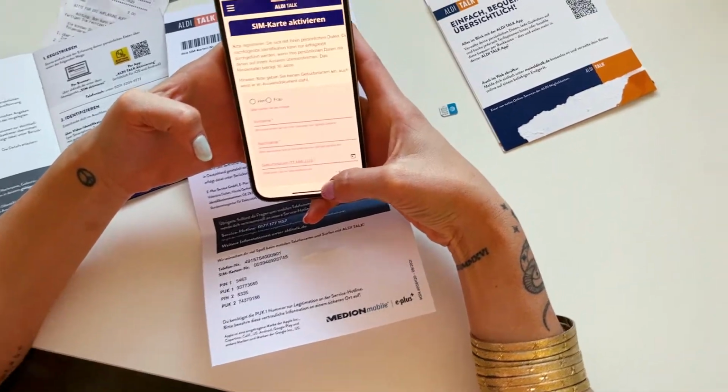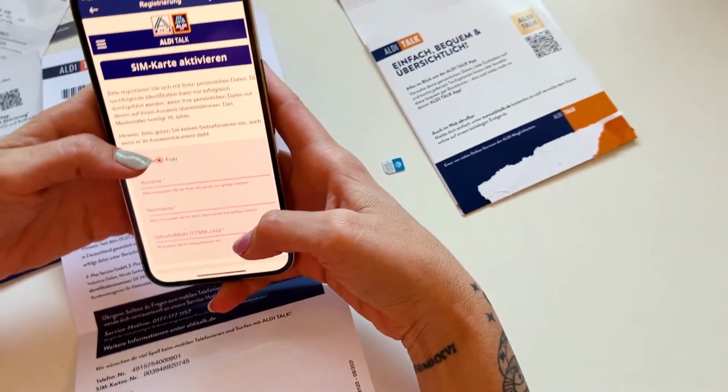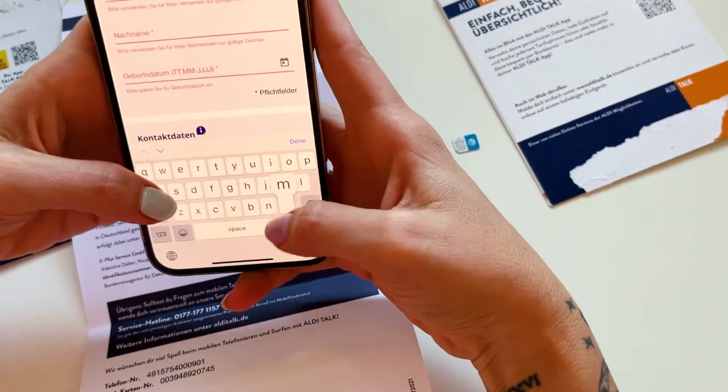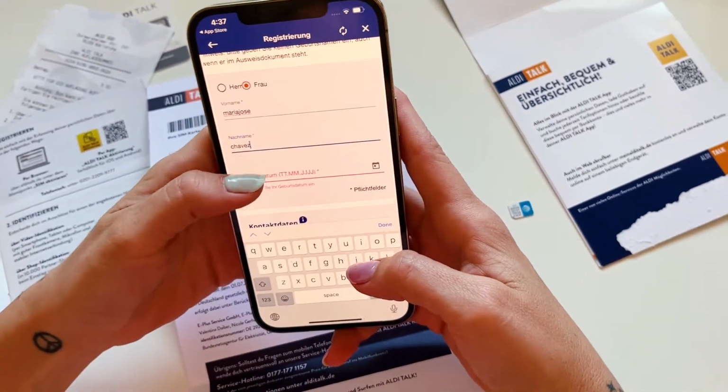Now your first name. You speak German. First name and last name, and your date of birth. Also, that's how it is here, if you have a double name or two last names, then actually add them all here, how it says in your passport. Otherwise, you have to do the whole video verification and type all your data again.